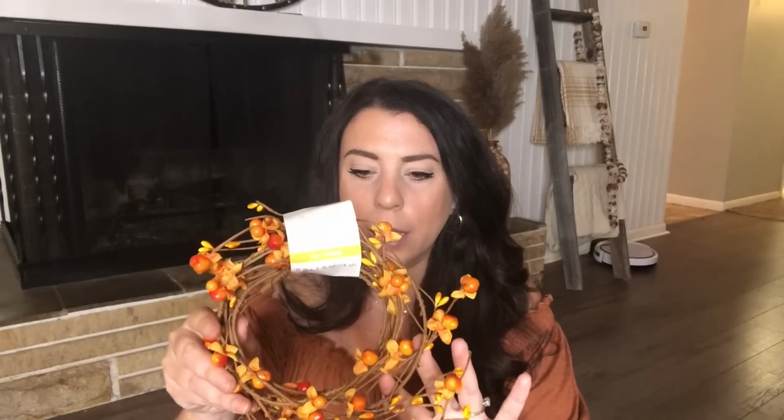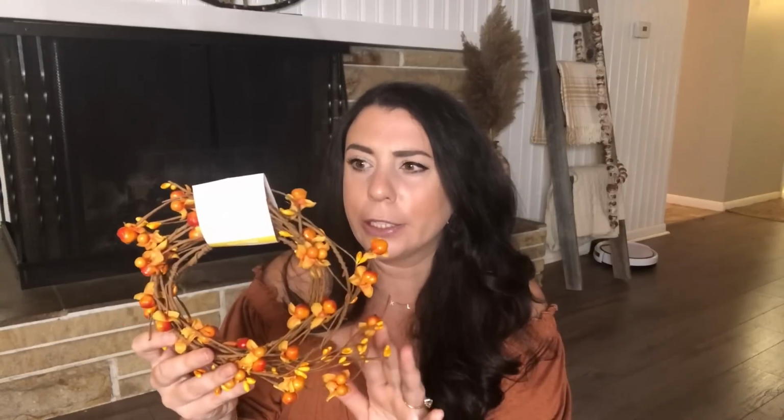Okay, so sticking with the florals still from Michaels, I grabbed this Bittersweet Garland. I love Bittersweet. It feels very primitive to me, and I like to incorporate things into my decor that remind me of things that my parents decorated with, and this looks like something that they decorated with when I was younger, so I grabbed it. I think the color is really beautiful. This was $14.99 and then 40% off.